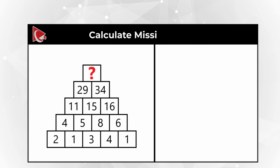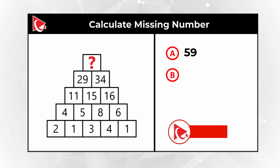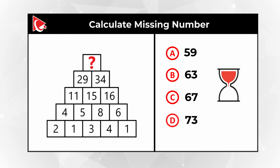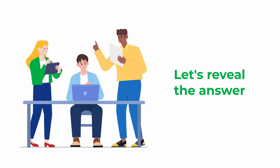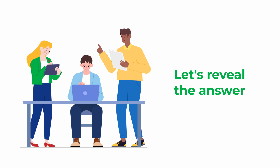And you have 4 different choices. Choice A, 59. Choice B, 63. Choice C, 67. And then choice D, 73. Give yourself a little bit of time, maybe 10 to 15 seconds, maybe a little bit longer, to see if you can answer this question. Did you solve it? Was it hard for you? Let's move forward and I'll share with you my solution. But obviously, if you have a better way to solve it, please make sure to post it in comments.